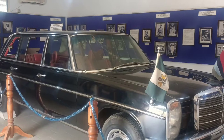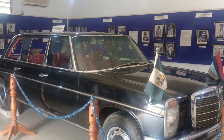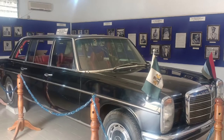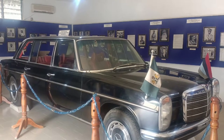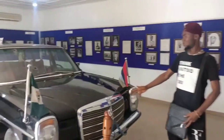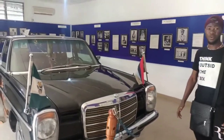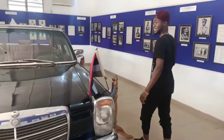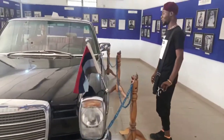And outside the gallery is the 1976 Mercedes Benz where General Murtala Mohammed, the then head of state, was murdered. Ladies and gentlemen, this is the 1976 car where Murtala Mohammed was murdered, yes, in cold blood on a Friday. That Friday was a dark Friday. Yes, it is still here in the National Museum, ONIKAN, Lagos.